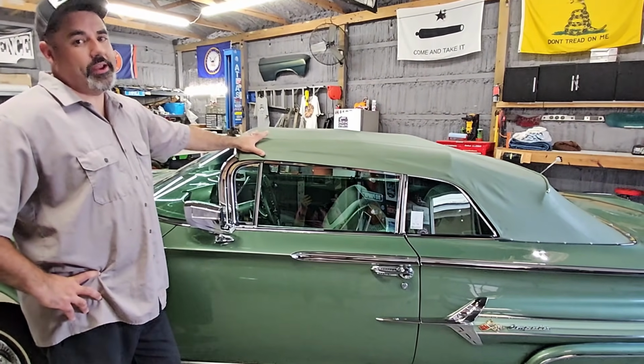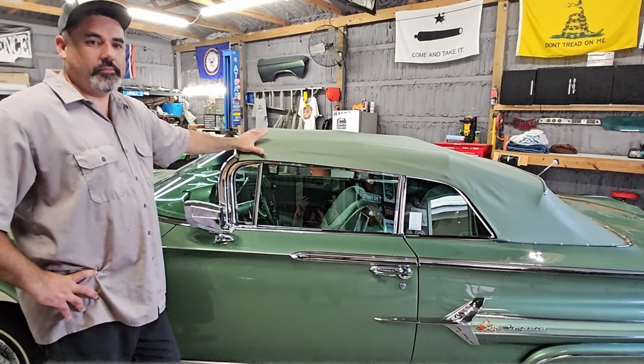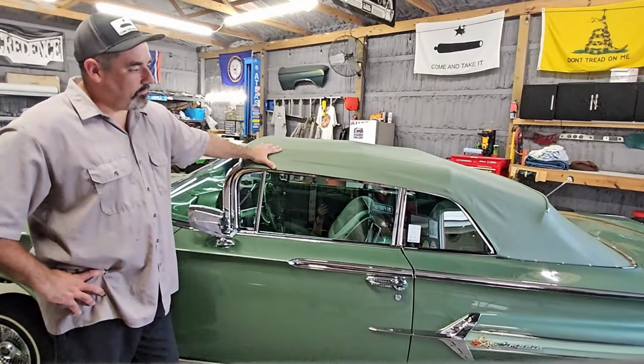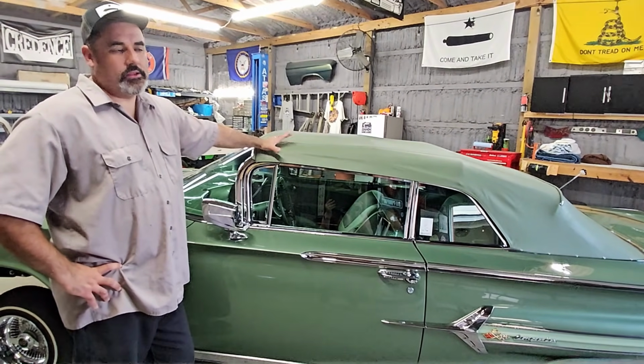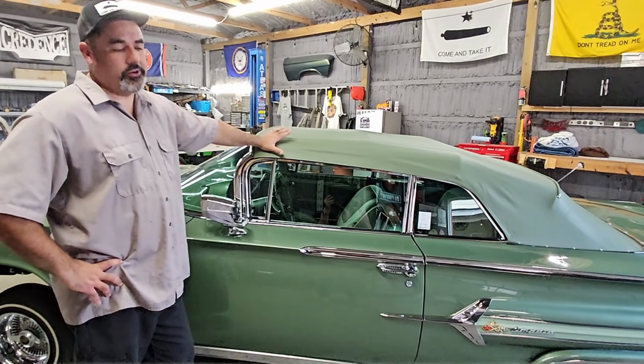So I bought the dark green canvas because I didn't want to not be able to get a green top later on down the road. Then the vinyl came back, so I bought the vinyl and I sold the canvas to a guy in Nebraska. It looks great on his car. His car's a darker green.